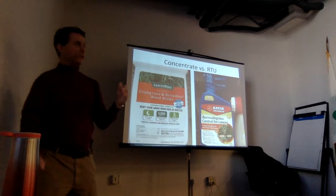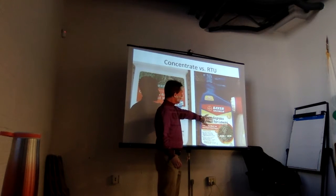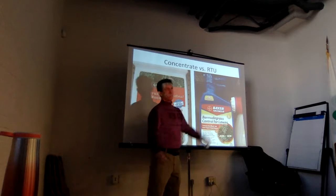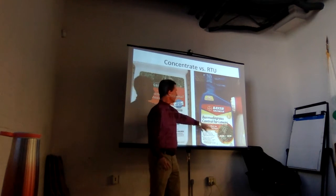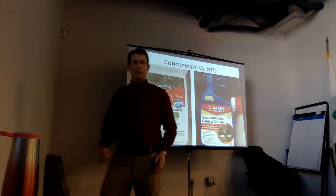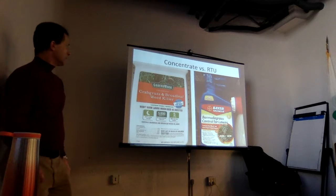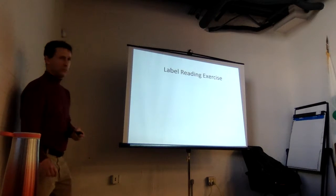So I think the ready-to-use is better. And this product is actually a concentrate, but it's attached. It's one of those hose-in sprayer contraptions. So even though it's a concentrate, I still consider this ready to use. And it says right on here, ready to spray. You just hook it up to the garden hose, and there's no mixing. So, big fan of ready-to-use formulations.